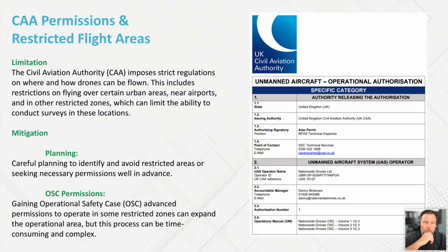So it's all about planning, to be perfectly honest. It's about managing the expectations with the client, getting them to understand what the restrictions are and why they're there. And obviously, the sooner we can get applications into restricted airspaces, the better.